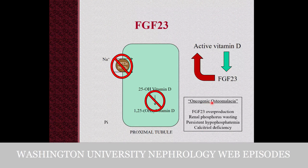These tumors are not dangerous in the sense of their mass effect. They aren't large tumors. These are actually small individual cells that can cause these problems, but they can cause a lot of problems from a hormonal standpoint. I think it causes rickets. Yes, it does, in childhood. You can see this as well as in acquired forms in adults.